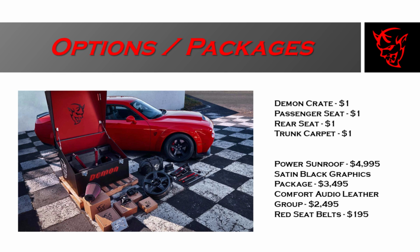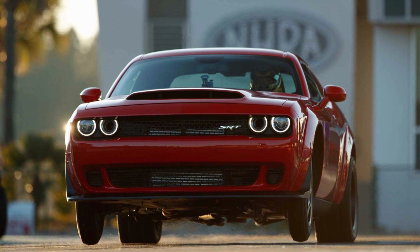You do have to actually purchase it, and it is only available for purchase after you've taken delivery of the car. So some people may think it just comes with the car and you pick it up at the dealership, but this is shipped directly to the buyer separately, and it is something that you have to order. So I'd hate to be the guy that forgot to order my Demon crate, because for $1 you're getting the skinny wheels up front, which is going to allow you to get the better quarter mile times that they're advertising.